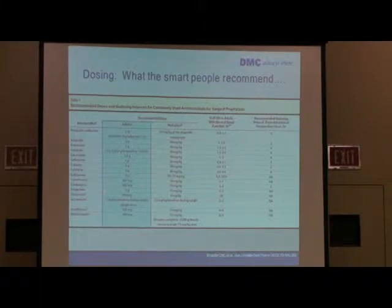But then also recommending, you know, the standard levofloxacin, metronidazole. You see gentamicin 5 per kilo, which is an updated recommendation from previously, as well as increased doses of beta-lactams such as cefoxitin, cefotetan, ceftriaxone, versus historical doses.